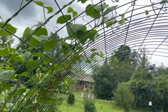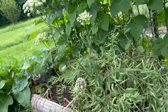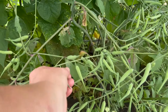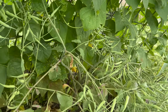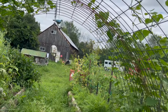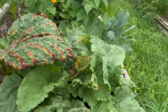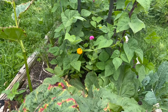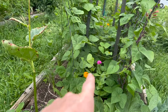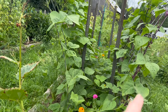We got more green beans over here on the arch. And we've got some onions that are ready to harvest. And more radish pods, which are very tasty. Oop, bump my head. Very tasty radish pods. More rhubarb. And we've got some more zinnias and plants all interplanted in there. The beans are kind of switching sides back and forth.